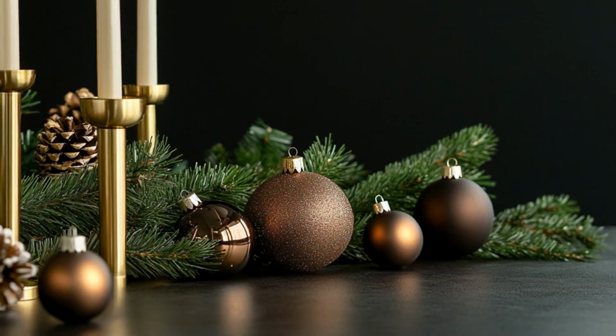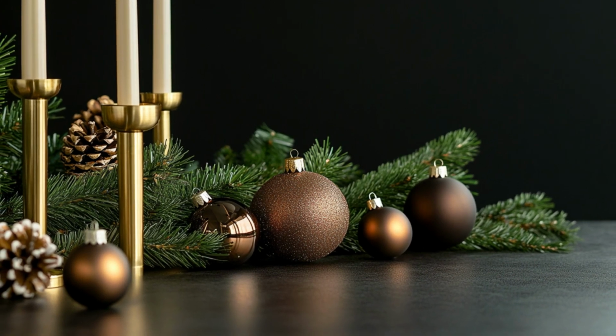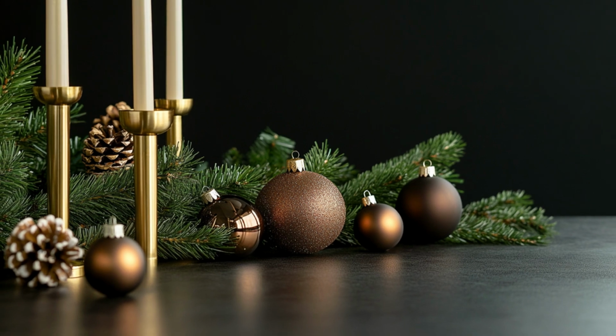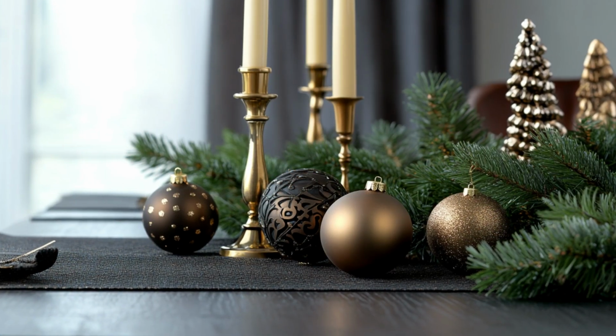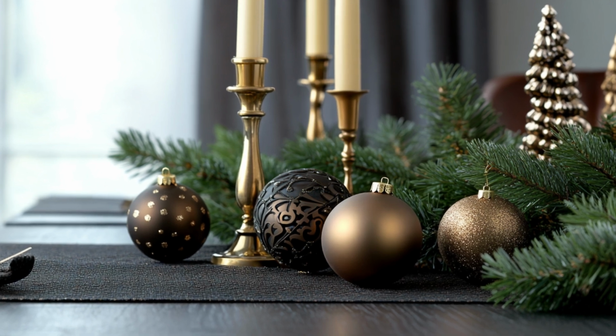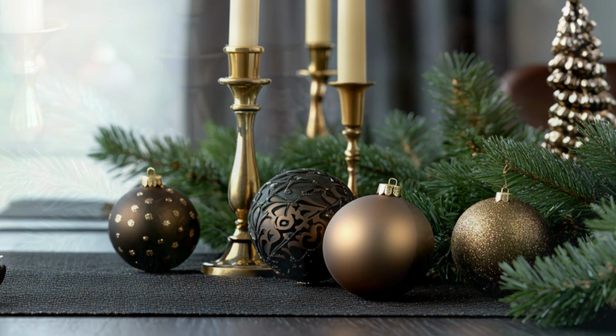Pair these darker tones with subtle metallics and antique gold accents to create a look that's luxurious without being overpowering. Brass candle holders and bronze ornaments will add just the right touch of vintage charm. Keep your color scheme cohesive by using these hues throughout your space, from the tree ornaments to the mantle decorations.